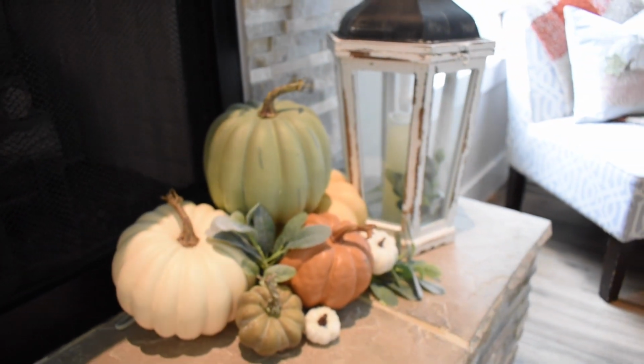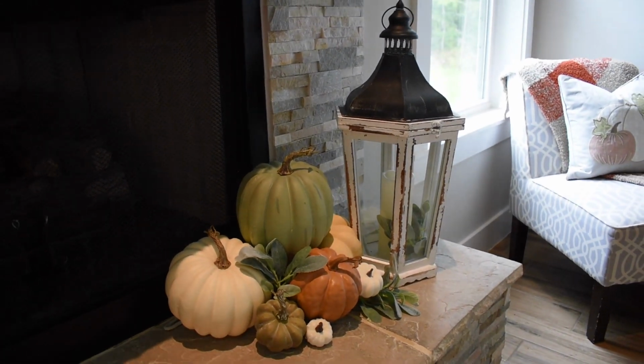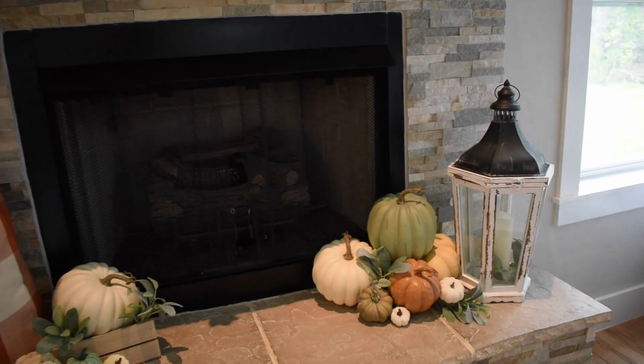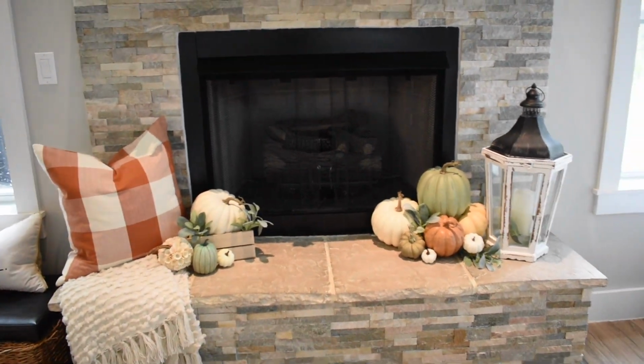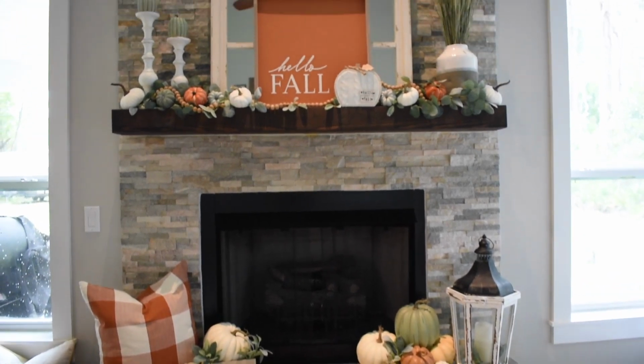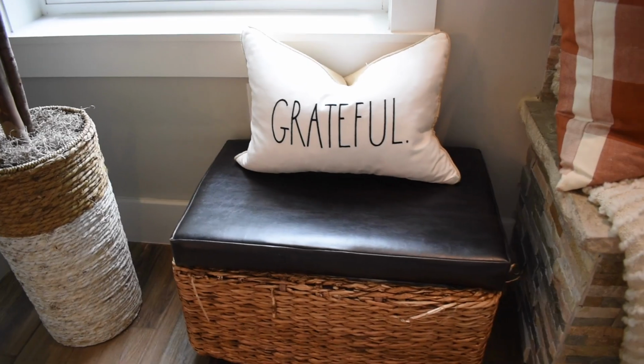But I just have some pumpkins here with some lamb's ear greenery mixed in with those, and I just thought that was a nice touch there, and it's just simple but yet enough. So that's the way that the fireplace turned out.